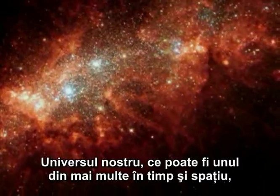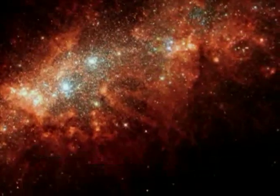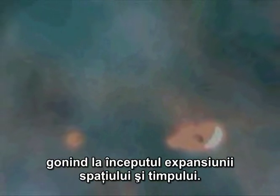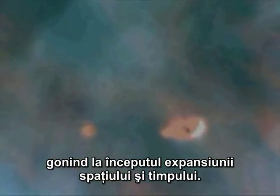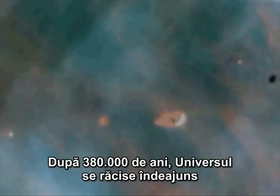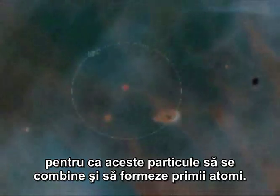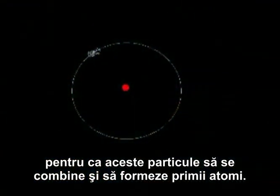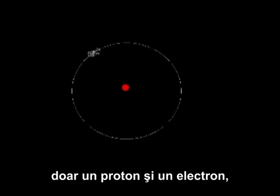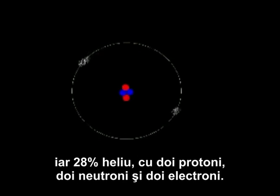Our universe, which may be one of several in time and space, started with a huge explosion of energy and matter called the Big Bang. Neutrons, protons, and electrons rode in the wake of an expansion of time and space itself. After 380,000 years, the universe had cooled enough for these particles to come together to form the first atoms. Nearly 3/4 of them were simple hydrogen, just one proton and one electron. 28% were helium, which has 2 protons, 2 neutrons, and 2 electrons.